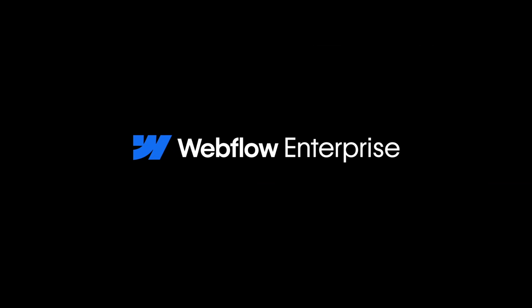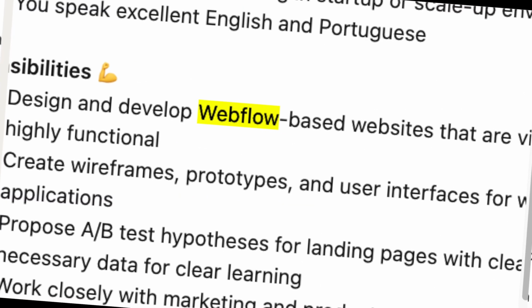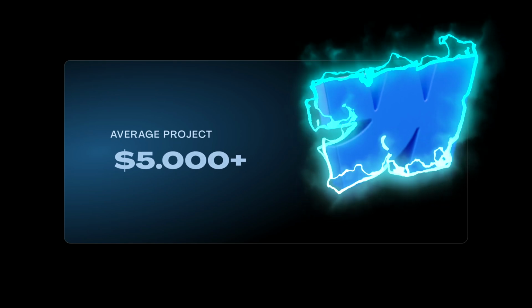But here's where it gets interesting. Look at what happens when we switch to enterprise jobs. See this? 88% of Fortune 500 marketing teams are actually building on Webflow. And they're willing to pay way more. The average Webflow project is over $5,000. For complex implementations, it's even way higher. It's above $10,000.